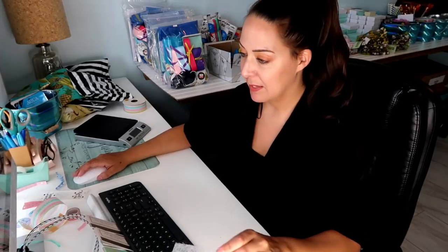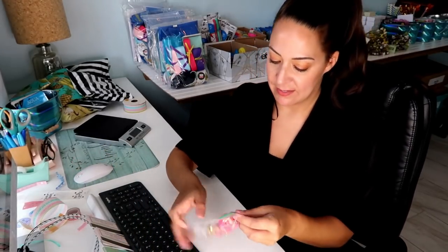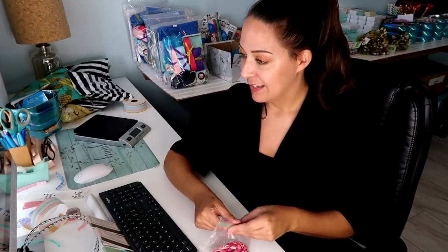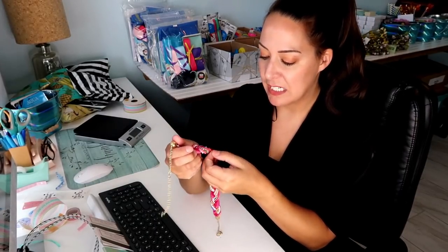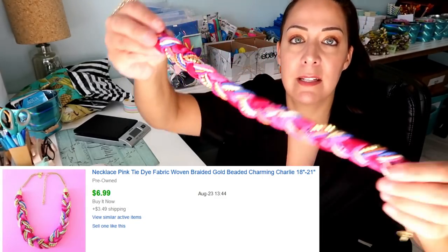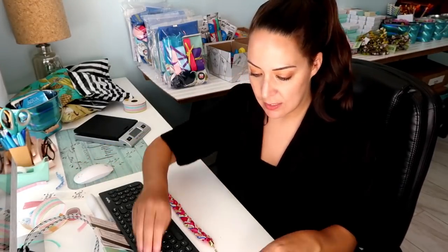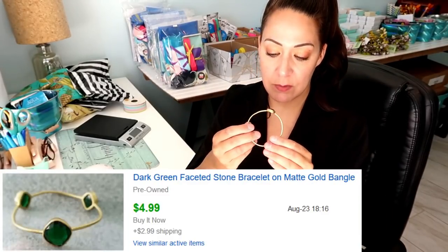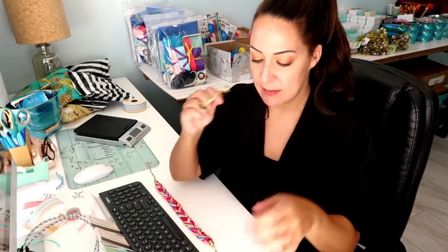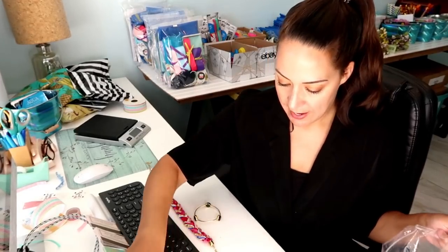Let's go next to Denise, I believe. Is it Denise? She has several items. It is Denise. Hi, Denise. So she has this stunning necklace. It's made of a tie-dye like cotton t-shirt cloth and then seed beads and different colored pinks and golds. So pretty. She also has the dark green gold tone bangle. I listed another one like this and it was marked Kate Spade. This one isn't marked Kate Spade, but it's very similar. Just want to keep track of all the extra bags as I go here.